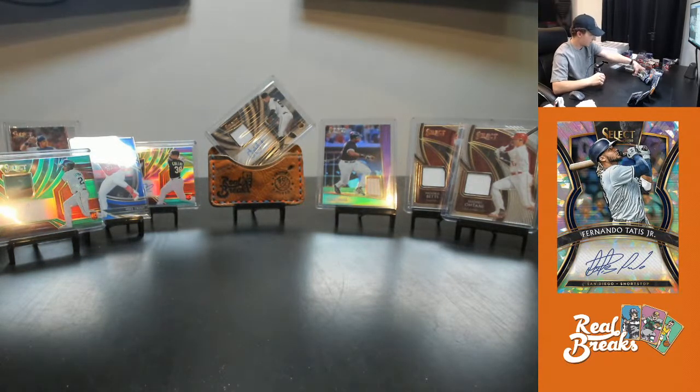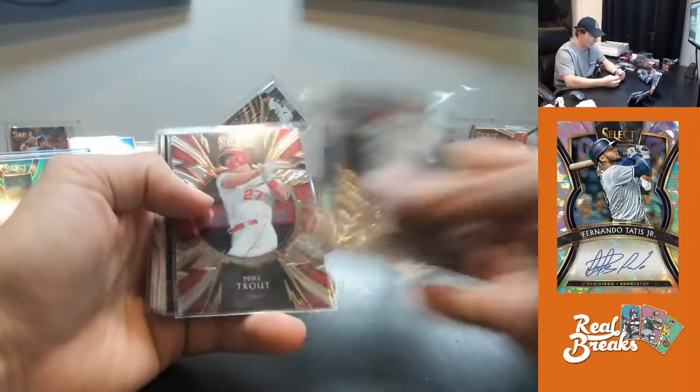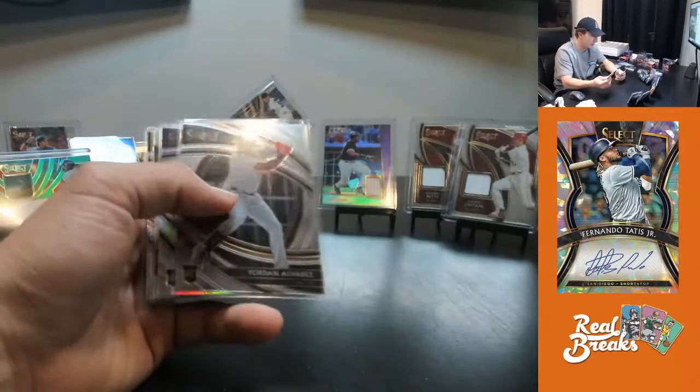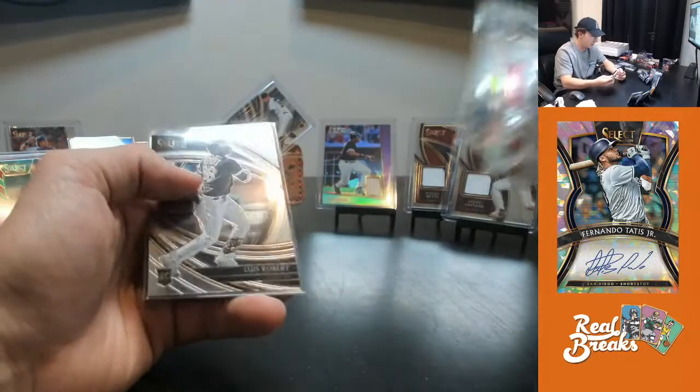Let's see. Got a few base rookies. We got the premier rookie there, Aquino. Got the Trout insert that's sleeved up. Yordan. Another premier Yordan. Yamamoto, hollow premier. Bichette. Robert.